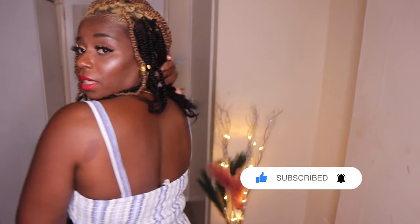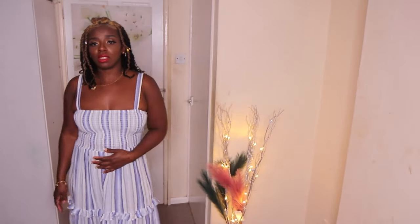Look at how the back is. I picked it in size small. So it's a very long dress.